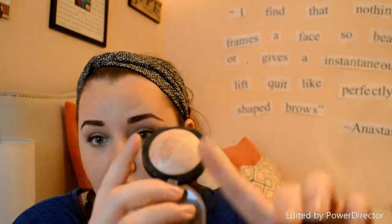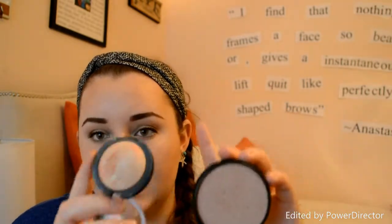It's either $1 or $3, but as you can see, they don't look alike at all. This one does have pink tones in it, which does give it that pinky shade, but they're just not mixed, and because this is a baked, this is actually not even a highlight, this is supposed to be a baked blush, but it's not a blush at all.